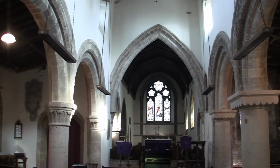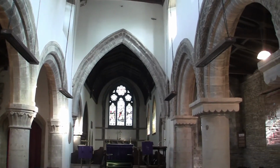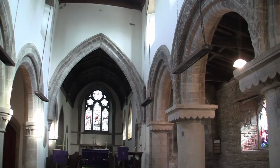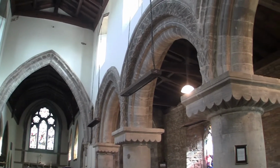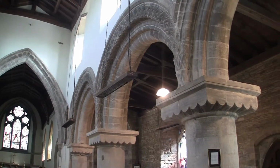The chancel arch belongs to the 13th century. On the nave side, they have the chevron ornament on the soffit, so familiar with early Norman architecture.